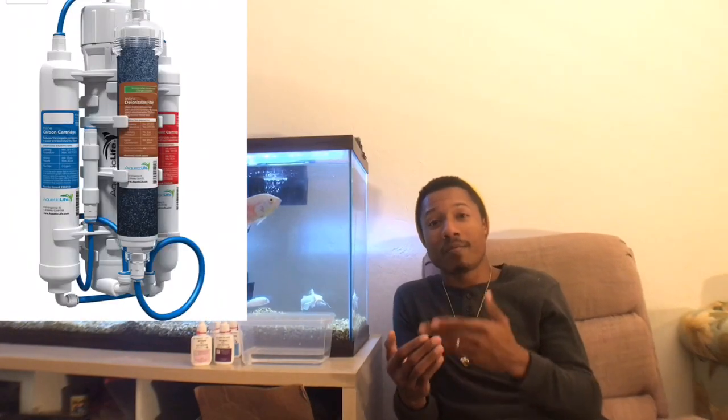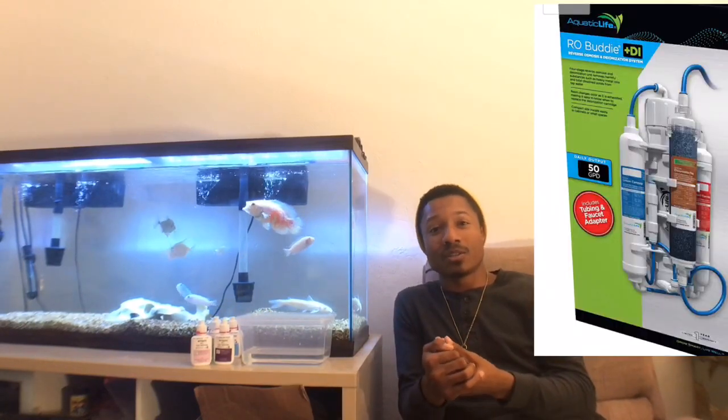But anyways, like I was mentioning, the reverse osmosis, the RODI, I've been wanting to get one of those setups. I don't have one at the moment, but I'm definitely trying to get one. This was the cheapest one that I found on Amazon, so I'm saving up so I can add the best water to my tank, because like I said before, my fish are like my family and I just want the best for them like anyone else.